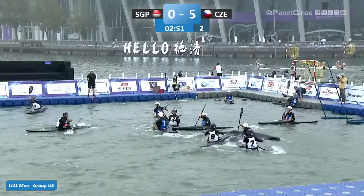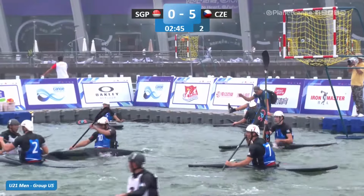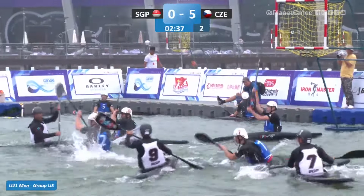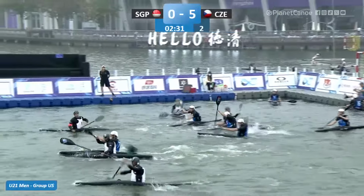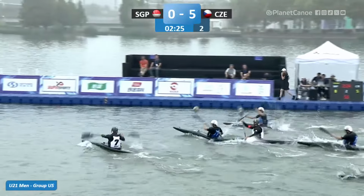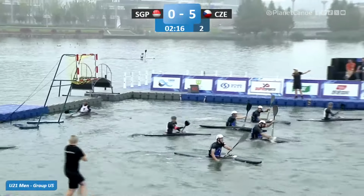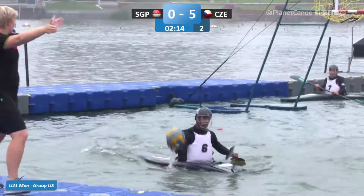And the next attack for Singapore. Will they manage to score their first goal? To replace that 0 with a 1 on the scoreboard? At the moment it looks like the Czech team has everything under control. And here's another win for the Czech team. Another fast break. Another shot. It went just under the goal. It was just a bit too low, that long shot from Wojtek Bartosz. So ball possession again for Singapore.